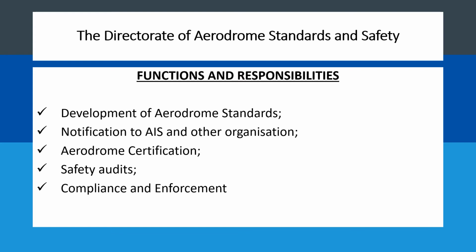Therefore, the next activity of this directorate is in aerodrome certification. Aerodrome certification. They are also responsible for safety audits, and they also ensure compliance and enforcement. Because we are dealing with inspections, we'll focus our next slide on the safety audits, the safety audit activities of this directorate.